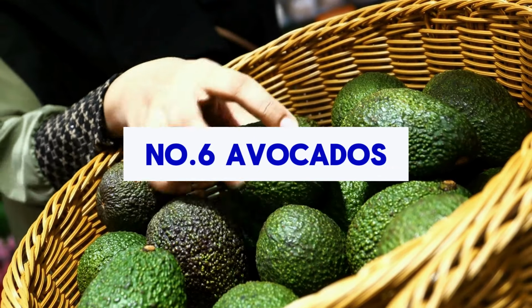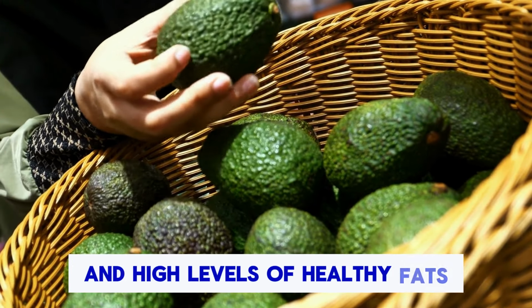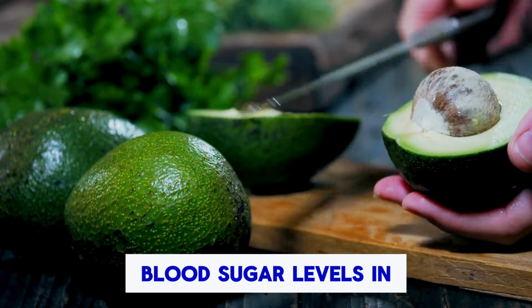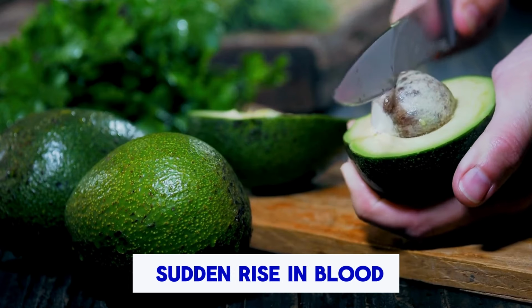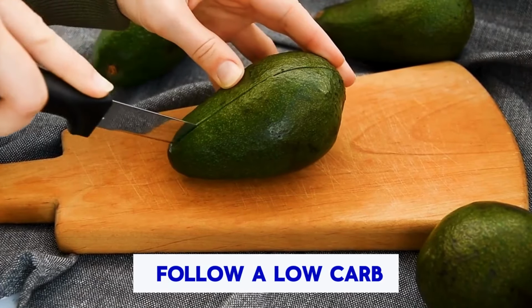Number 6. Avocados. Avocados contain low levels of carbohydrates and high levels of healthy fats. Being rich in monounsaturated fats, avocados have proven beneficial in controlling blood sugar levels in people with type 2 diabetes. The fiber present in avocados helps to reduce the sudden rise in blood sugar levels after meals, making them an excellent choice for those who follow a low-carb diet.